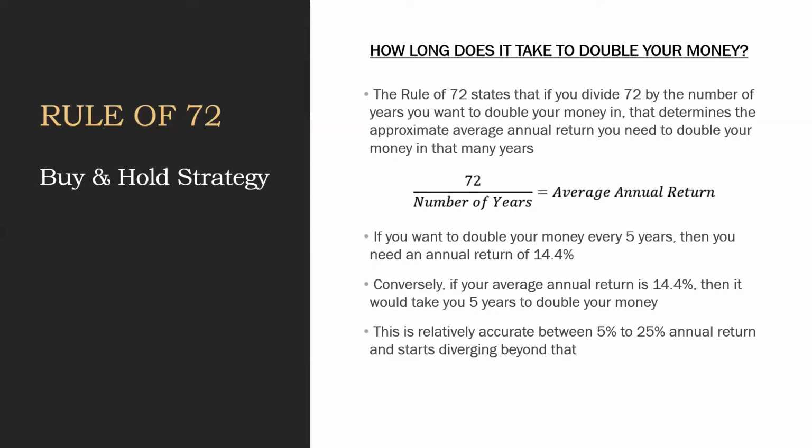Say you save up $10,000, invest it in a particular stock, and just don't do anything for 5 years. And if that particular stock returns you 14.4% every year, then 5 years from now, that $10,000 would turn into $20,000. Conversely, if this is your return, which is 14.4%, then it would take 5 years for you to double your money. Now, this is a relatively rough approximation because it's mainly accurate between 5 to 25%, because that's generally the average annual return that most people can achieve. And so for our purpose here, this is a close enough approximation that you can take to determine how many years it's going to take for you to double your return.